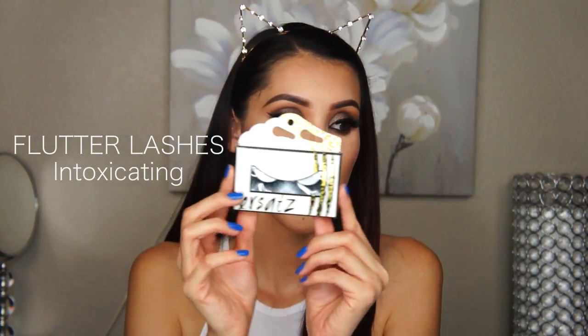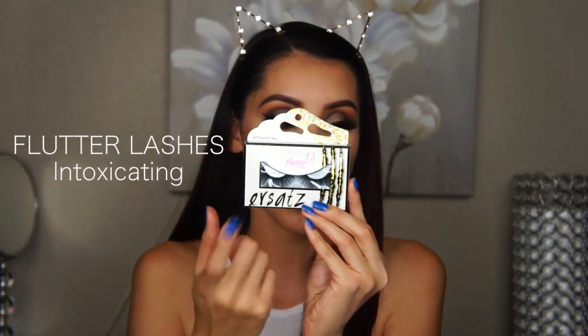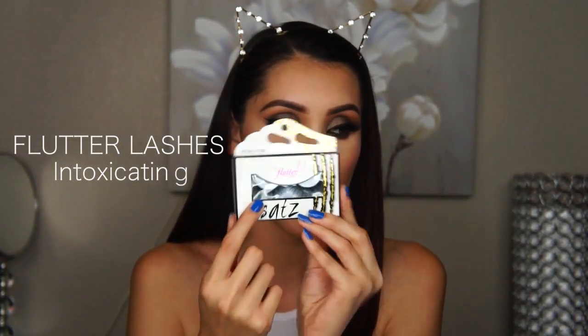The next thing I want to share with you guys are eyelashes. These here, I'm wearing them. This is a new pair. They're Intoxicating Flutter lashes, and I got these because these are what Amra wears all the time. She always says that these are the ones that she's wearing. You probably know her as Amrizi on Instagram.